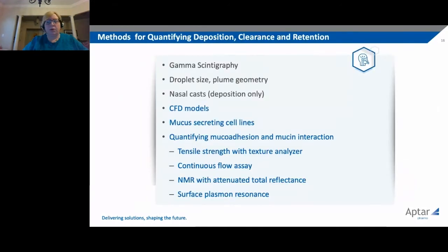Finally, I want to conclude with a few thoughts on how we're going to quantify this as formulators, and in terms of figuring out what we want to take into the clinic. The first three bullets there in gray are the tried and true things that we know about: gamma scintigraphy imaging. The spray characteristics, droplet size, and plume geometry can be indicators of where the product would deposit in the nose. And you've already seen some examples of nasal casts. Though one of the challenges of nasal casts is that they're static. We don't have the ability to really simulate the mucociliary clearance yet to understand the retention piece.